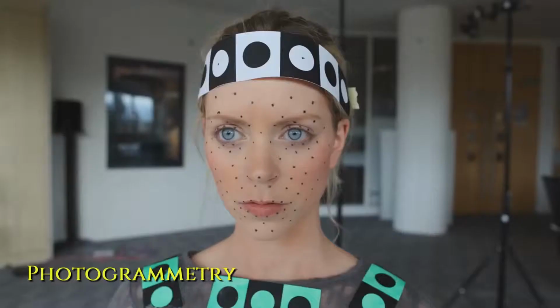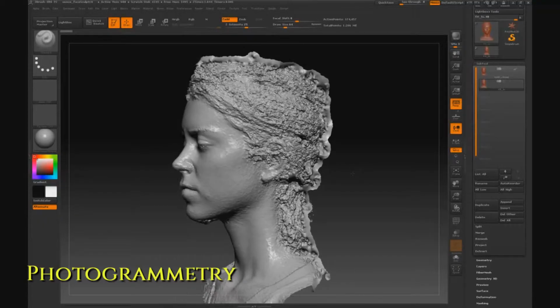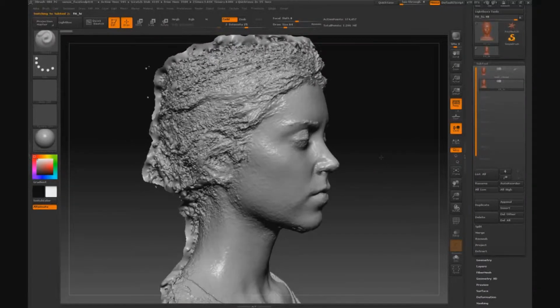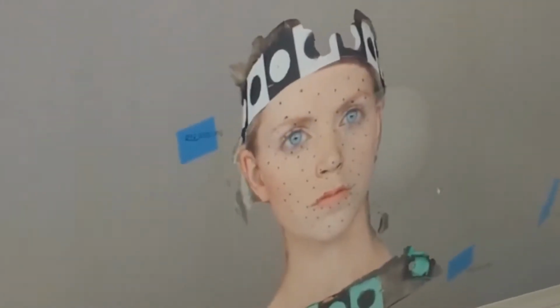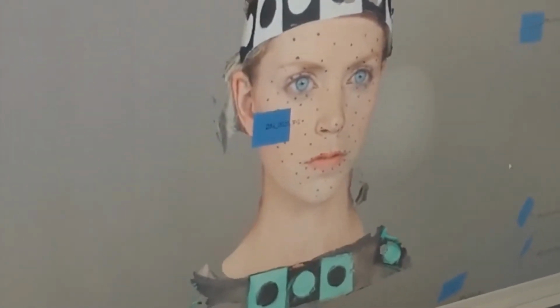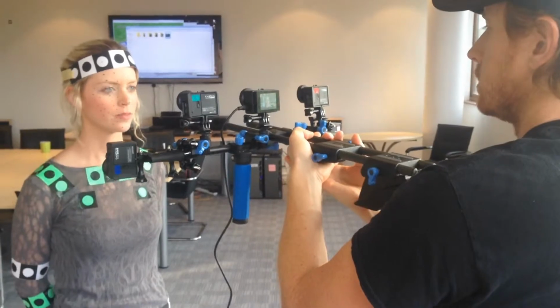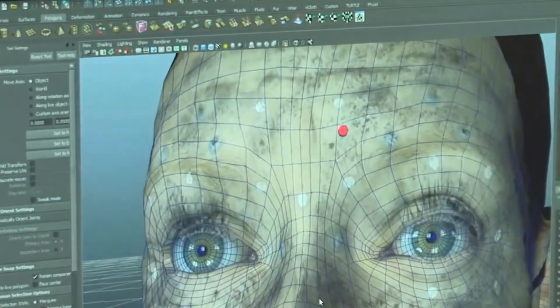So now we knew we could capture the face, but you still need to convert that video feed into a believable real-time digital double. And to create a digital double, we used a technique called photogrammetry, which is able to construct a 3D face from a series of photographs. But instead of just using still photographs, we used GoPro cameras, and that way we could capture the full range of expressions as they happen.